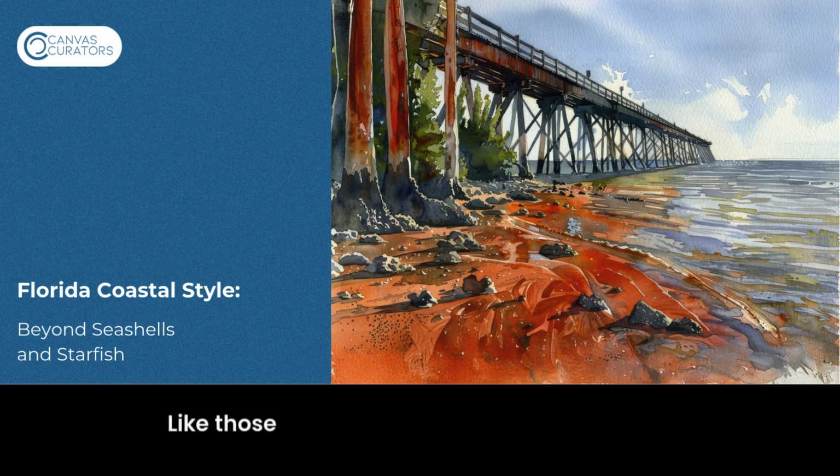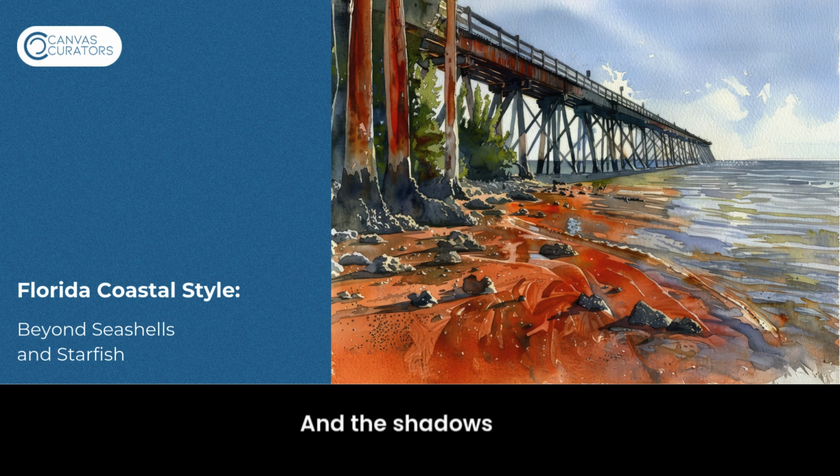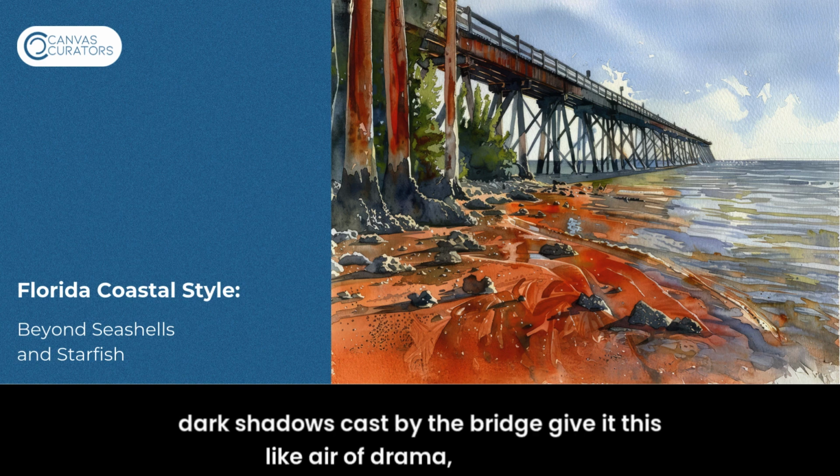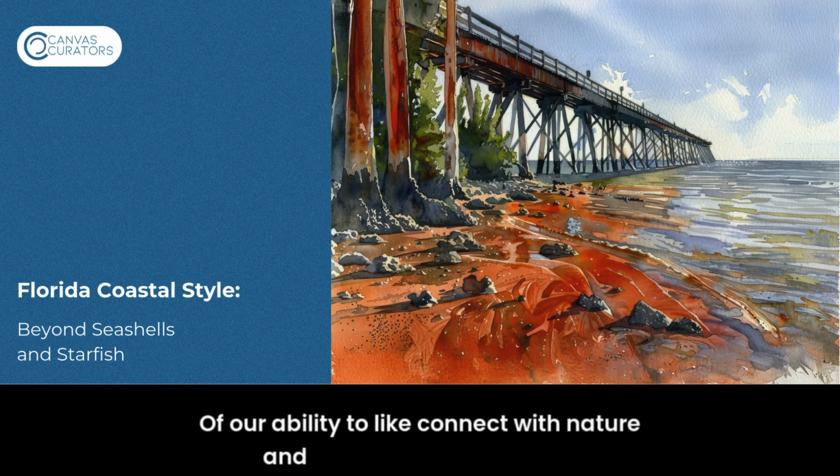It is. Those warm, earthy tones and then those cooler blues of the water and sky. Beautiful. And the shadows, too. Those long, dark shadows cast by the bridge give it this air of drama, you know? It's like the bridge is a symbol of human resilience, of our ability to connect with nature and maybe even conquer it.